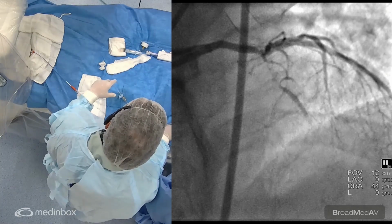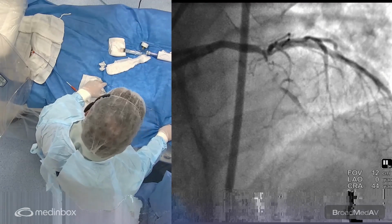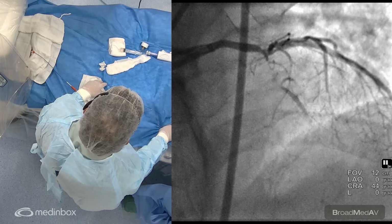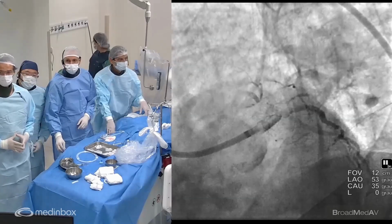Too small. Sure. In the very proximal, right? Very proximal, yes. And the second, proximal. And you see here the distal lesion of the left main is really more severe than it appeared before. Okay, can you please move the camera now to the operators? In front? Great, thank you.